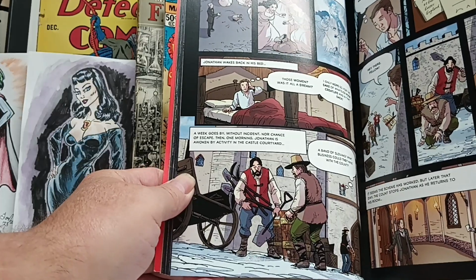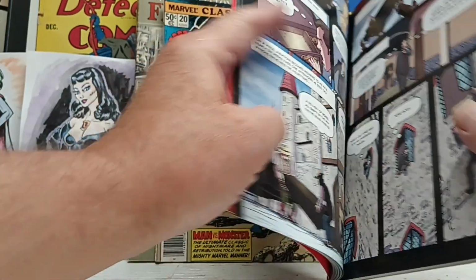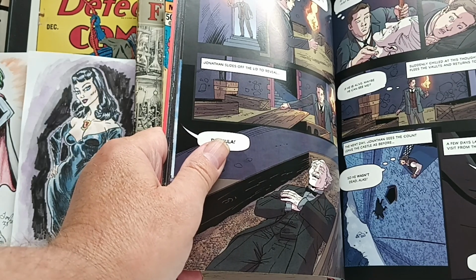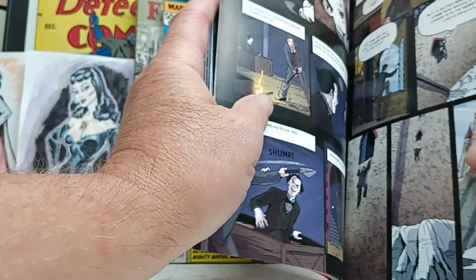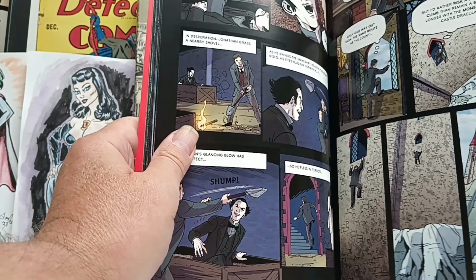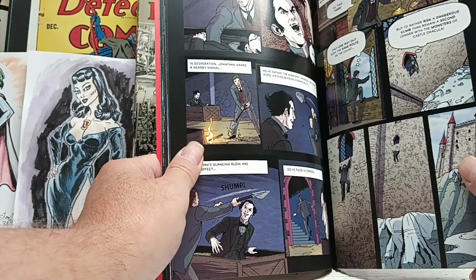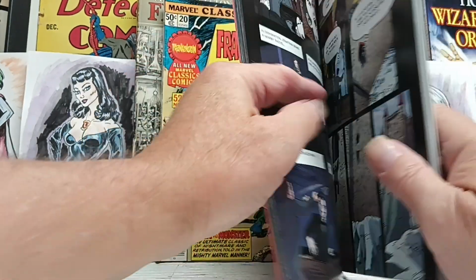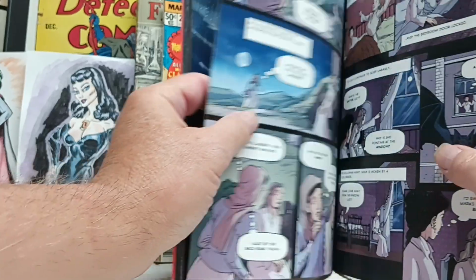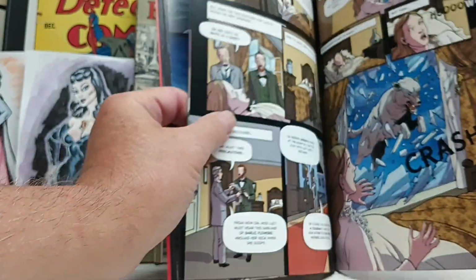Here's one of Dracula's brides, and Jonathan Harker is trapped in the castle. The artwork is really nice, but of course, no one can compare to Gene Colan's version of Dracula from his tenure on Tomb of Dracula in the 1970s. His art conveyed the mood and the horror so much better. But this is very nicely drawn and nicely told.